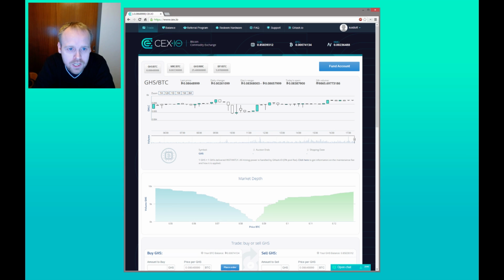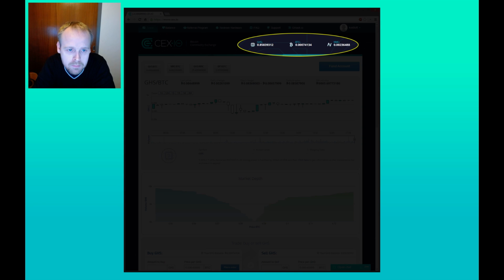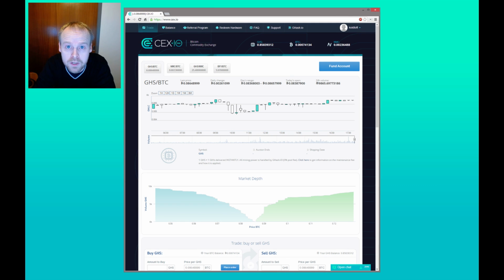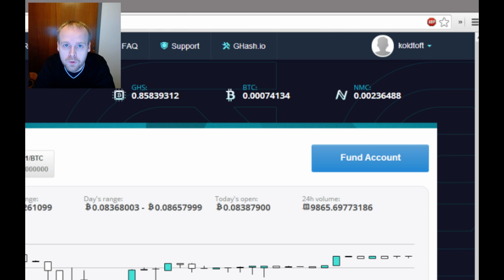So let's get started. The first thing you'll see after logging in is in the top right corner here you've got these three numbers, the left number being your gigahash, the middle number being your bitcoins, and the right number being your Namecoins. Any bitcoins you have you can use for purchasing gigahash, and as soon as you purchase gigahash they'll just start mining away and you'll see the bitcoins start coming in right away.